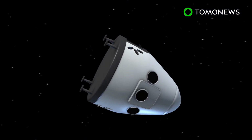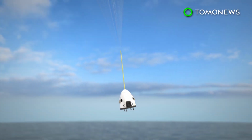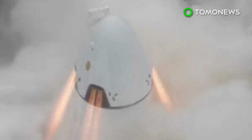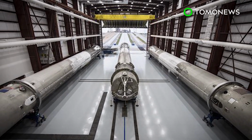It will then use the moon's gravity to slingshot back toward Earth. SpaceX hopes to launch the mission in late 2018, following a series of tests on the rocket and spacecraft. The identity of those traveling remains unknown, but one thing's for sure, they're very brave individuals indeed, and possibly also Scrooge McDuck rich.